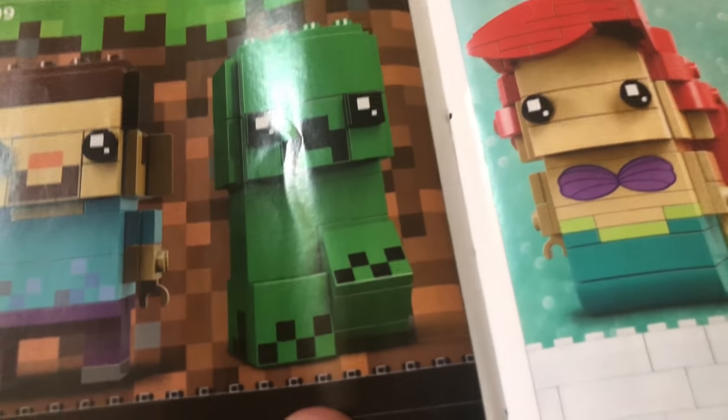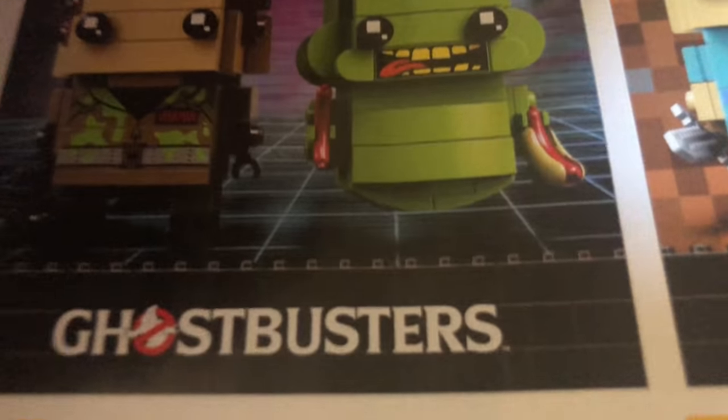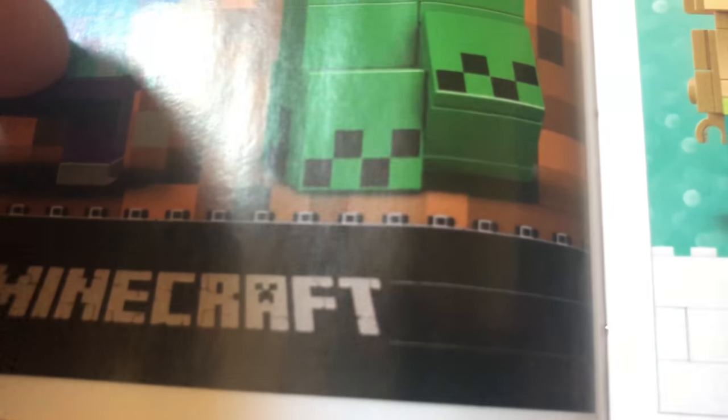Oh, I think all these I don't have, actually. Okay, this one I'll buy. But I think the Creeper set should have been $15. Like, what the heck? This has more pieces, and it comes as a ghost. The Creeper makes no sense for this to be an actual set, because even the legs were not regular legs.